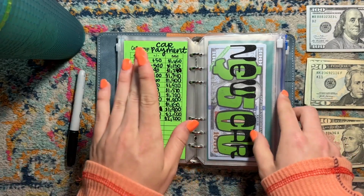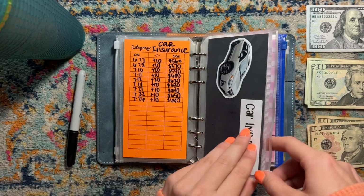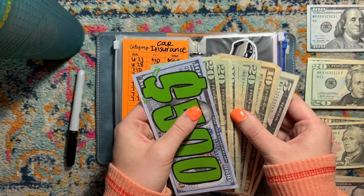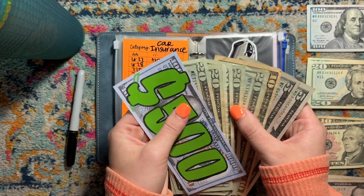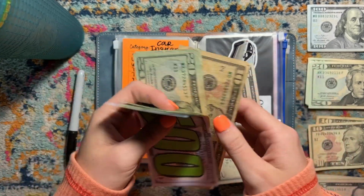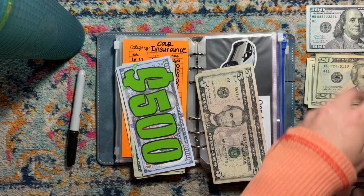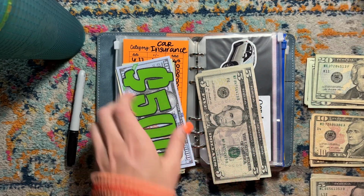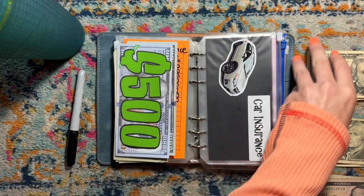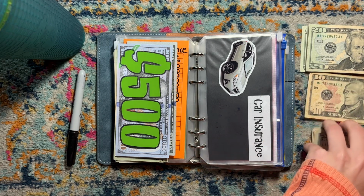All right, moving on to my car insurance. We are going to be adding $50. And here's what I'm going to do. I'm going to do 20, 40, and 50. And then I'm going to add 100. Is that right? Because I don't need this anymore. Hopefully I did that right. My math skills are literally so trash.